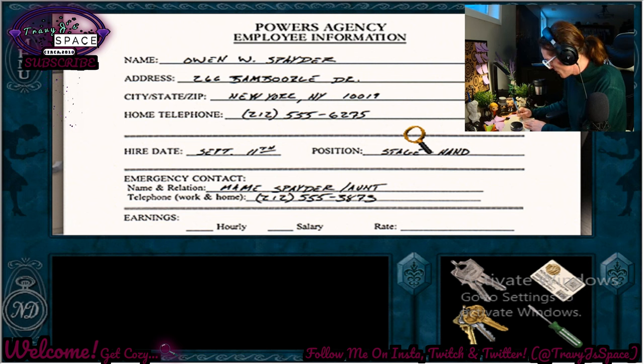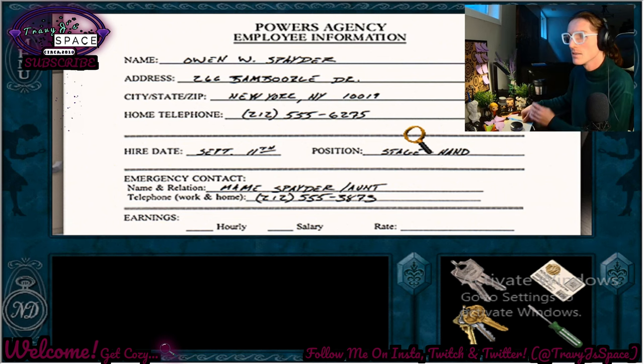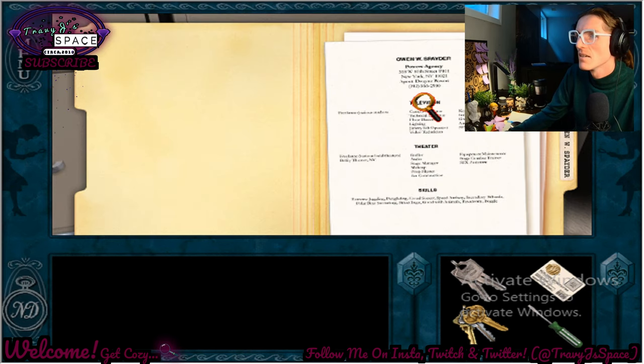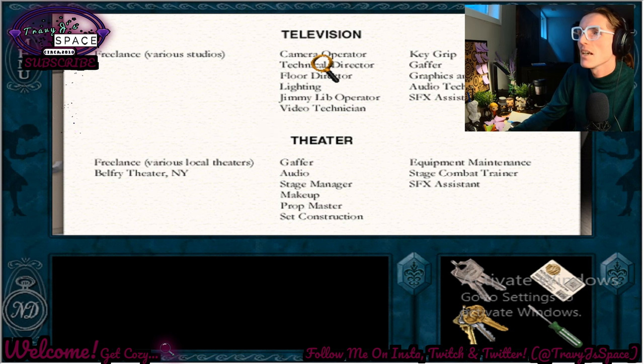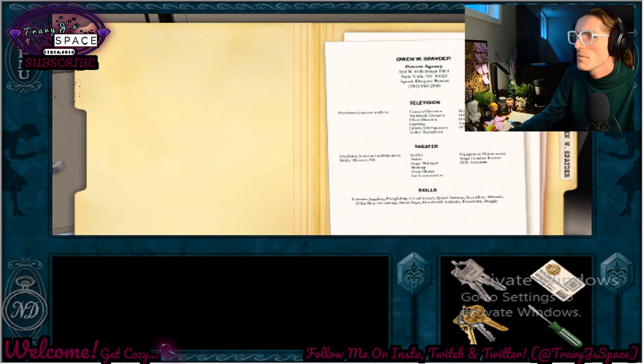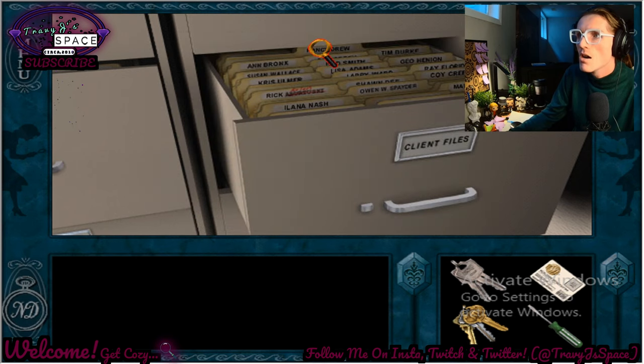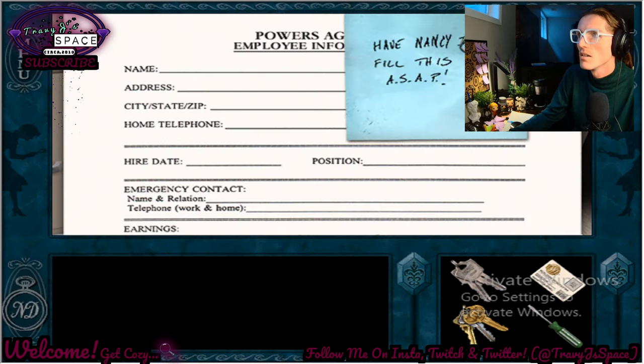Owen Spader. Emergency Spader Ant. Now that seems a little interesting to me. Freelance, various studios, camera operator, co-director. Jeez, he's done a lot behind the scenes. I'd like to be able to call these references. Do we have a picture? No picture. Interesting. Nancy Drew. Drew, fill this out ASAP.